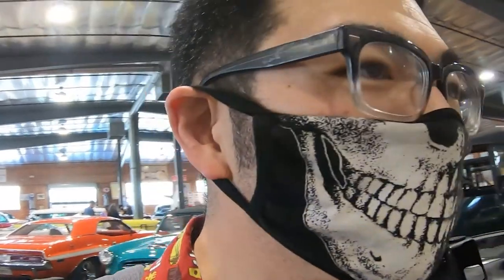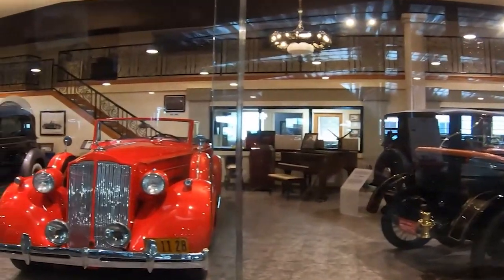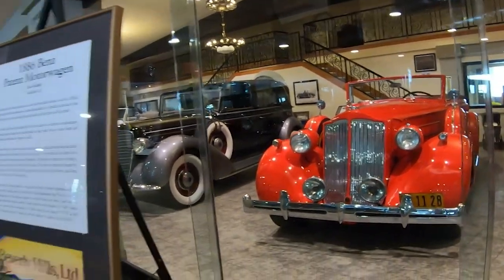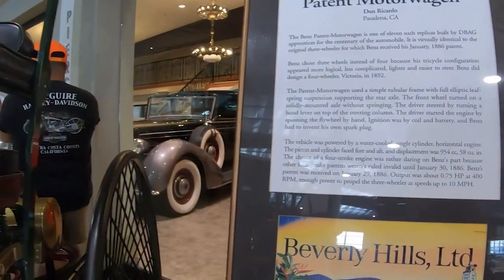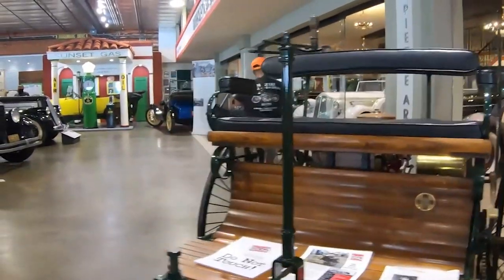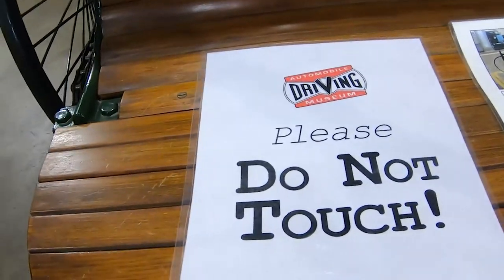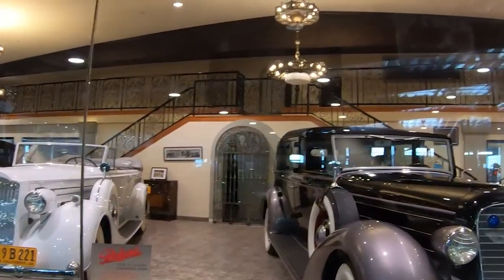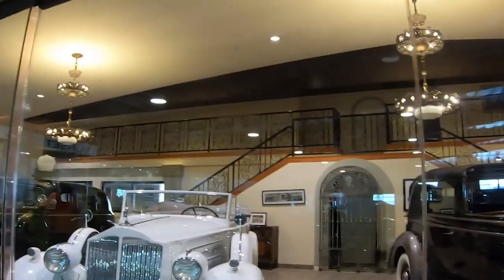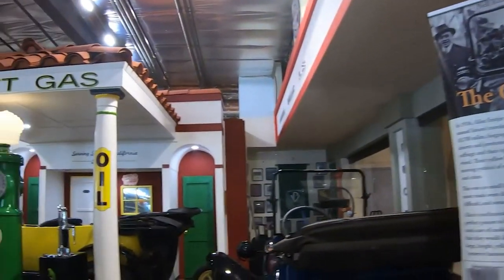Let's go visit the showroom right here, right in back of me. Right here we have a 1886 Benz from Pasadena. Like a steamroller. 1930s cars, hoppers. This has to be the early 1900s. Oh yeah.